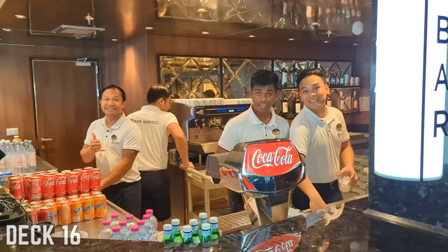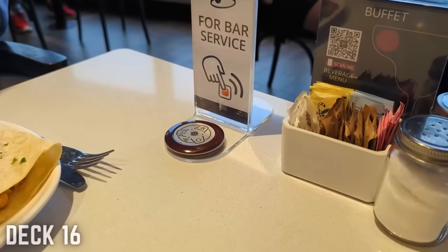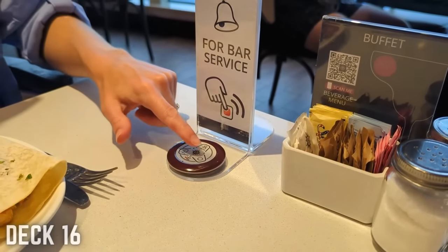Within the Marketplace buffet, you'll find the Marketplace bar. But one thing that we really loved about this ship is that you never actually had to go to the bar to get a drink in the buffet, as you could just hit this button and a waiter would show up to take your drink order.